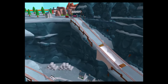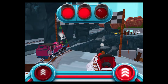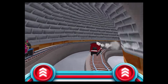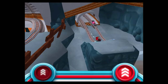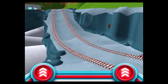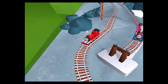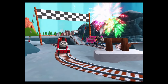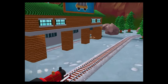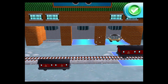The engines love to race, so let's see who's fastest in a thrilling race through the quarry. Tap as fast as you can. Exciting. A new wagon. Your engine would love to pull that. Rattle my crate.